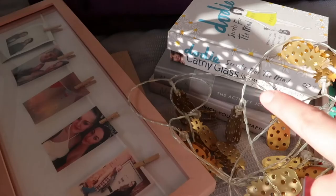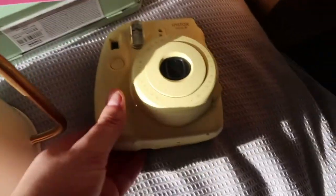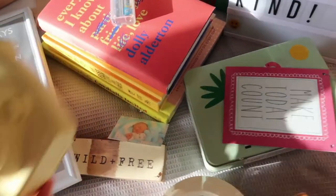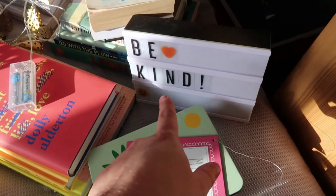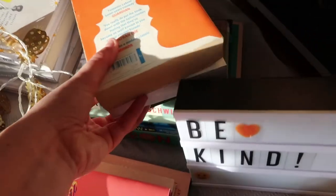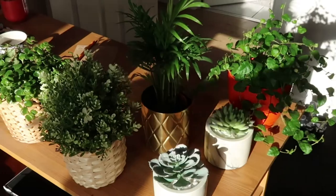So I've got a pile of grey and white ones there. I've got some pink and yellow ones here that I thought would look really cute with my yellow Instax camera piled on top or something. I've got my message board that can maybe go on the top. It's some bluer books, and then a couple of random books, but I've also got an entire jungle.